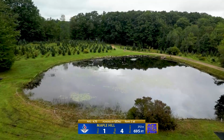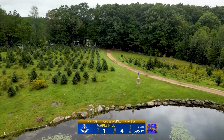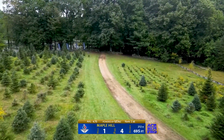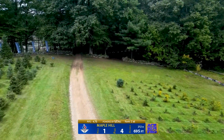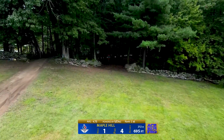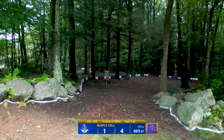Here we are, hole 1, a par 4, 695 feet. If you have the distance, you can go straight across, hopefully land on this dirt road. Otherwise, a more conservative, safe shot is going to hyzer out to the left of the pond. Your second shot can try to be aggressive and get right inside the green, but we haven't seen a lot of that. Most players are laying up short of the green, taking a soft bid at a birdie putt.